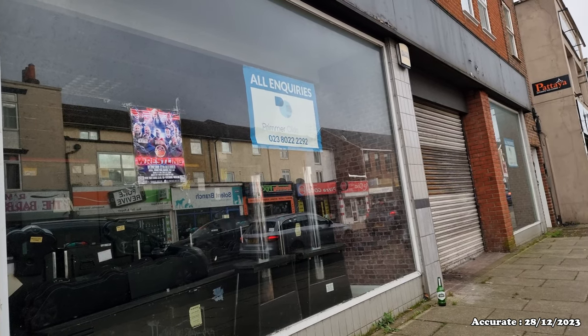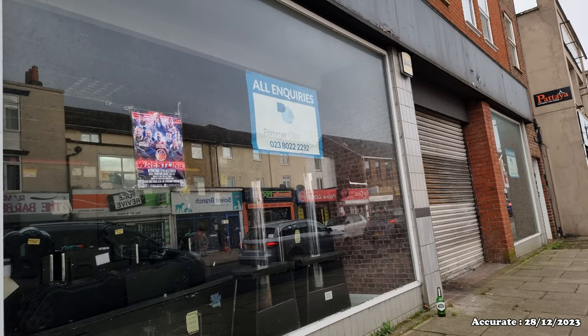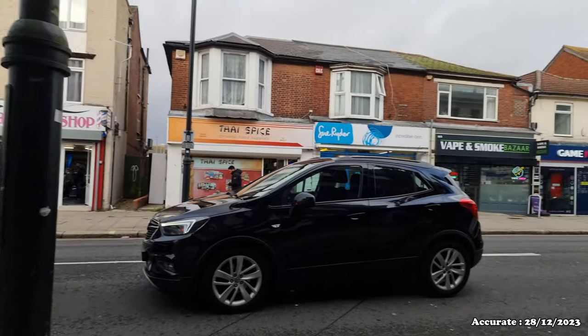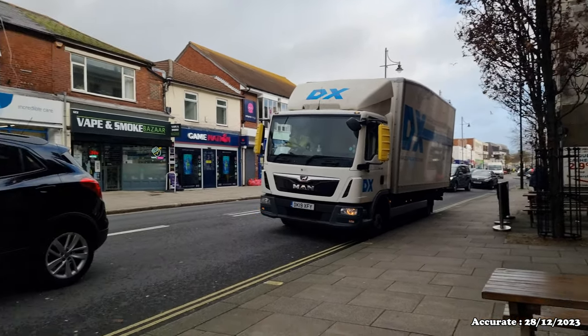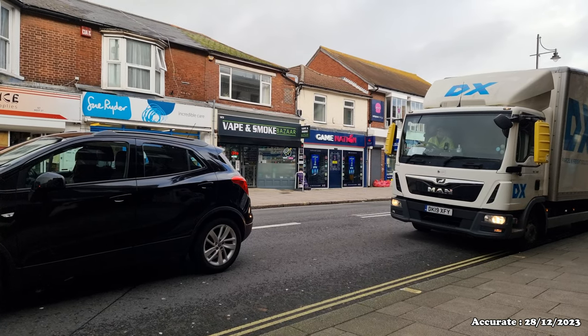Obviously, I just wanted to come down. I wanted to have a look around, see what the situation was with parking. As you can see, it is quite a busy high street. If you want any food, drink, anything like that, you're going to be fine. There is a McDonald's up there in the distance. A little bit worried about that. Game Nation. Looks like there is an arcade opposite.